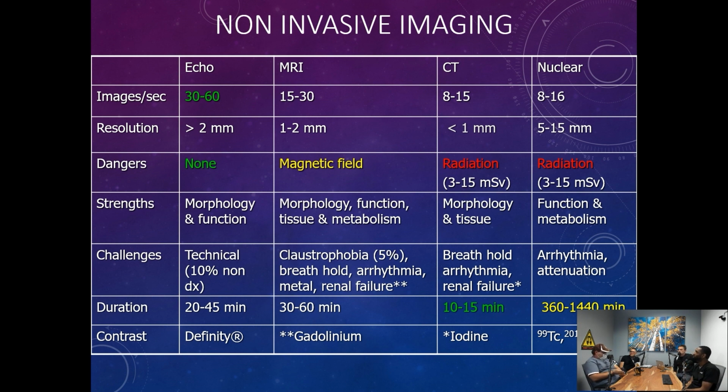So if you think about it, what are you doing with echo? You're imaging sound waves. That's all you're doing. There's nothing else you can do with echo. CT is the same thing. What are you doing? You're blasting somebody with photons. Some of the photons are going through and some are stopping. So you're imaging how tissue attenuates photons.